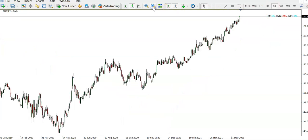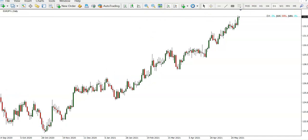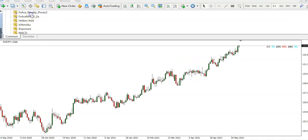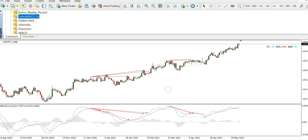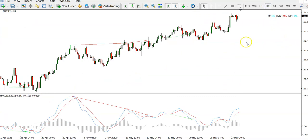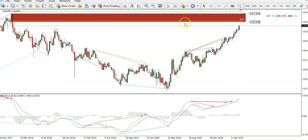Okay, so what I'm going to look for now is possible slowing of momentum on the lower time frames coming up to this 135 area. I'm going to do that by adding the MACD indicator. Okay, nothing has happened so far on the daily chart. If we look at the 4-hour chart, similar story. So this is telling me what the market is likely to do is continue up towards this 135 area.